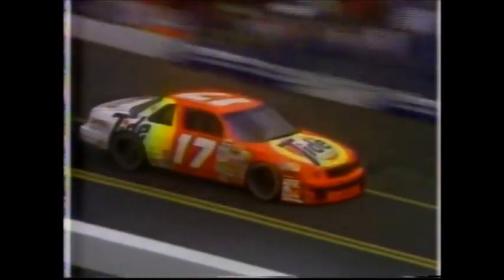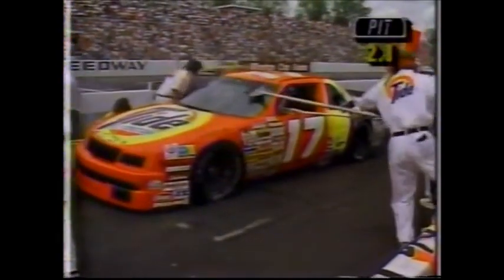Meanwhile, Darrell Waltrip still hasn't pitted. I don't know if there are any other cars that haven't made a pit stop, but they're still going around the racetrack in that Tide Chevrolet. Well, the crew's out there ready for him. You can see the sign. Here he comes down pit road right now. John Kernan is there to report on this pit stop by Darrell Waltrip. Darrell brings the Tide Chevrolet to a stop in his pits. It's going to be a 4-tire change.